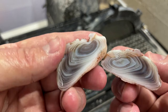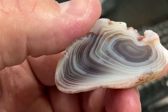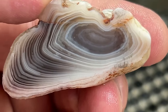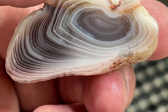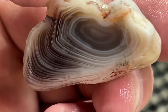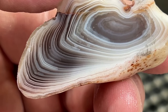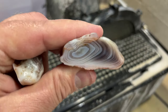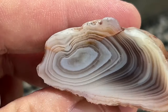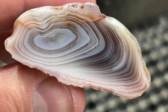Oh, wow. Okay. That's pretty. They're not as defined. I mean, they're definitely there, obviously. But they're not as, they're kind of blurry bands, in a way. If that makes any sense for what I'm saying. Very interesting.